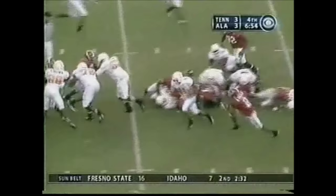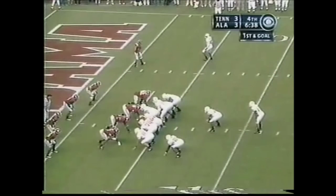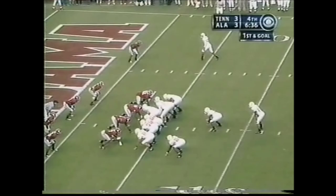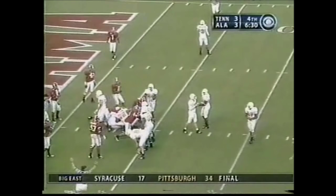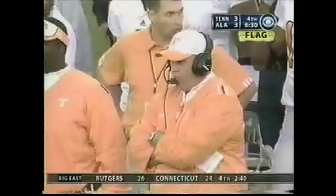Clawson, Riggs. Tackle to the 5. First and goal, Volunteers. Foster in the backfield on first and goal in a tie game, 3-3. Penalty. Flag. Another costly movement. The penalty is going to knock him back 5 yards outside of that 5-yard line.